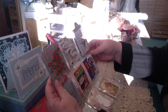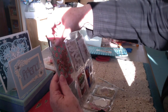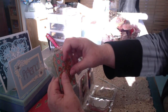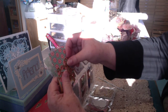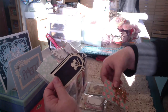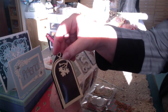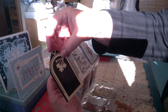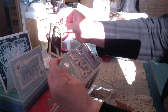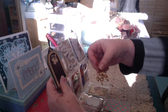Wow. Oh my goodness, let's see what she's got in the back here. Oh, look at this. Little die cuts, blingy die cuts, and oh, look at that. That's a little picture frame with a wooden cutout. Very cute. Never seen anything like that before. That's very sweet. And so are these. These are lovely.